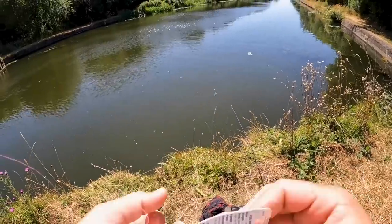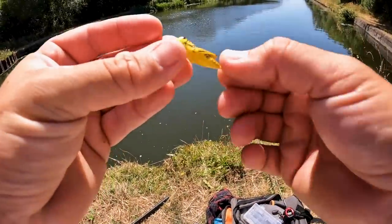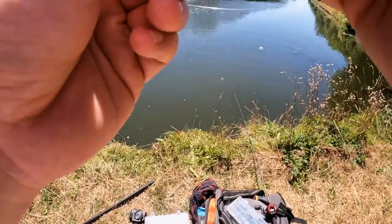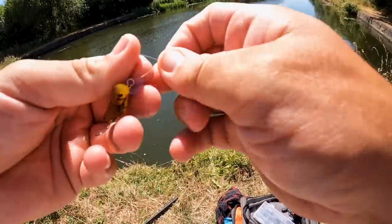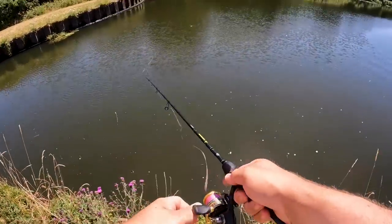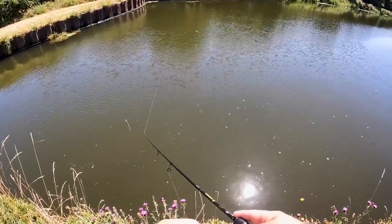I'm gonna try something that I've had for ages as well, which is this little cricket or grasshopper, whatever it is. Little ultralight there, just a single barbless hook on that. Super light, might be a bit too light to cast. Hopefully it swims alright. Ooh, that looks really good in the water actually, little cricket.